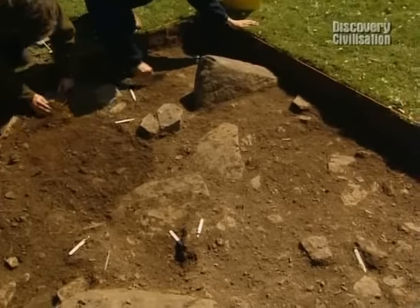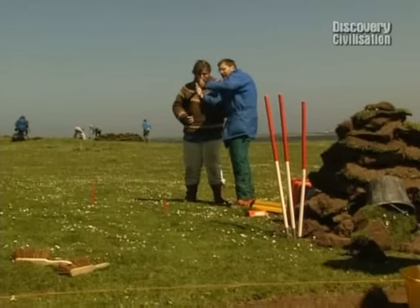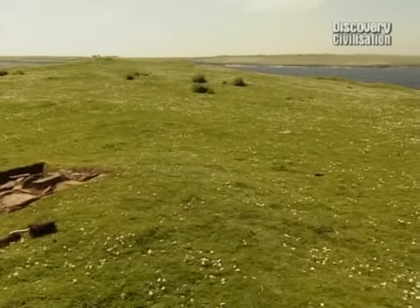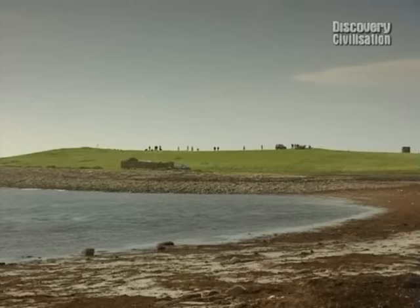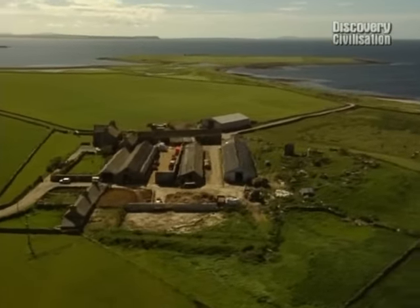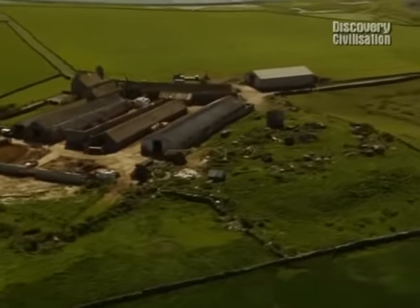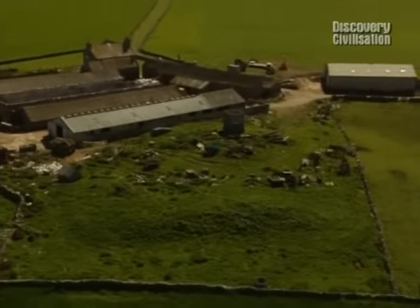Well, it's early days yet, and we're still very much in the topsoil. But Stuart's still pushing for this trench to be extended, so we can find out if this earthwork ridge belongs to the Iron Age broch, or possibly a Norse hall. Of course, it's possible that the Vikings never actually lived on the Ness, but kept it as a special place for burials. If that was the case, then this huge mound next to the present-day farm is likely to be the site of their settlement.